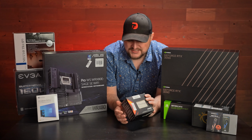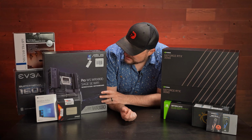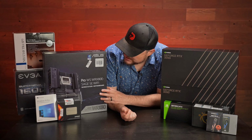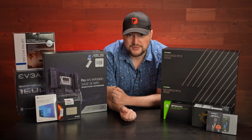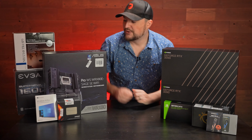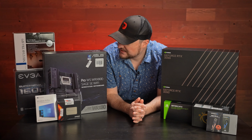It's stupid. So I'm also gonna be using the new Asus Pro WS WRX80E. You say that 5 times fast. There's so many numbers and letters, I don't even care. But really excited because this has dual 10 gigabit Ethernet, which is fantastic.